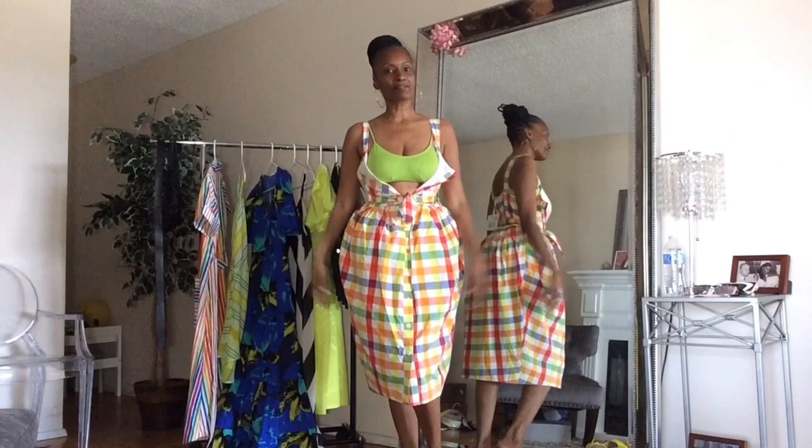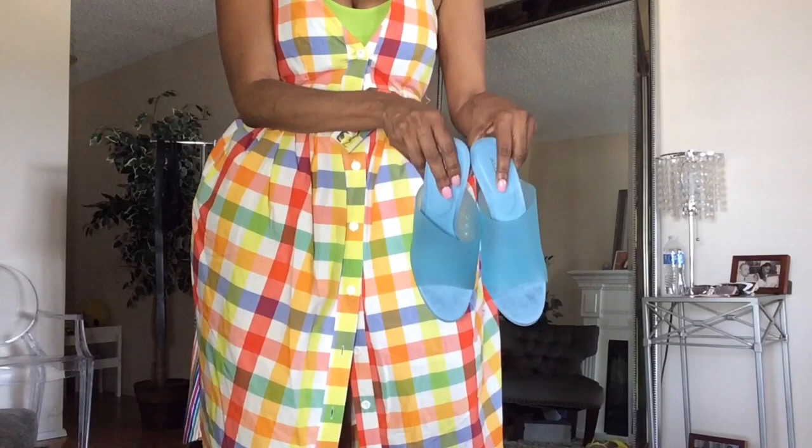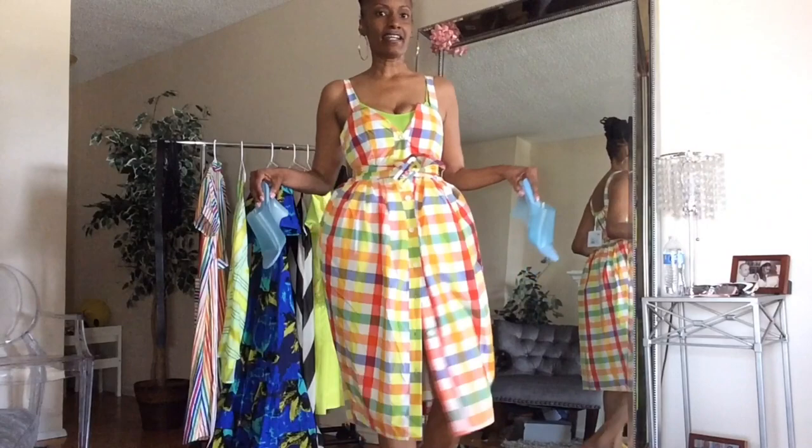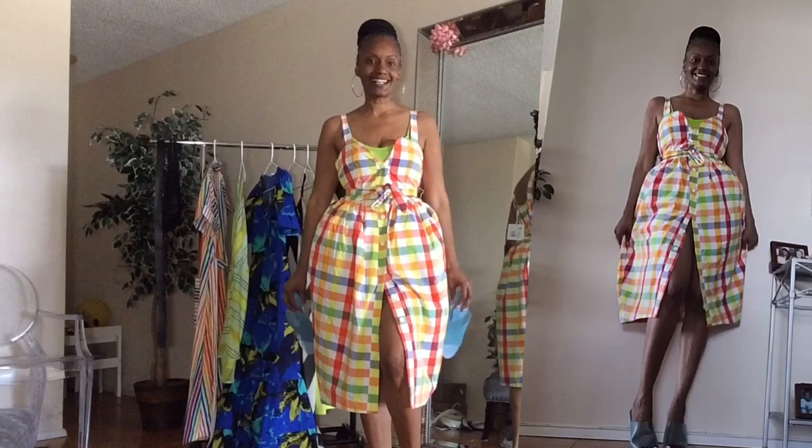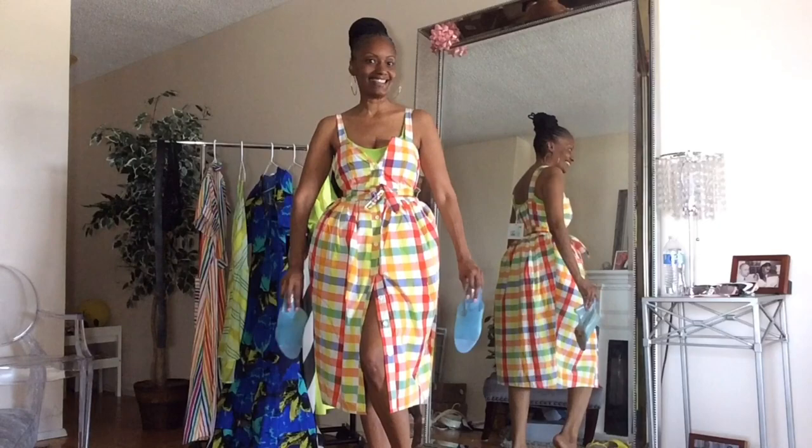I'm going to add these really cute perplex shoes in blue to play off of the blue in the dress. I unbuttoned a few of the buttons and I still left on the green sports bra. Insert a picture over here. Remember, this is true to size, size 6 on the right person. This is dope. It's not me. Not me at all.